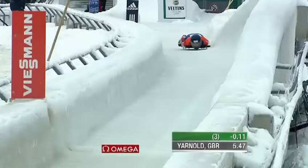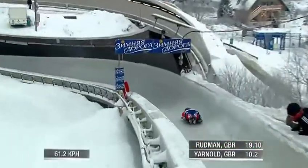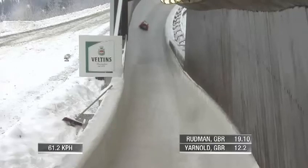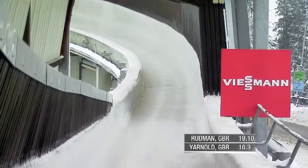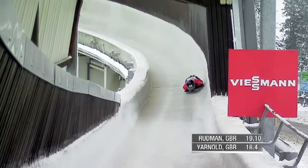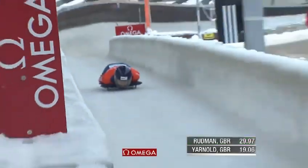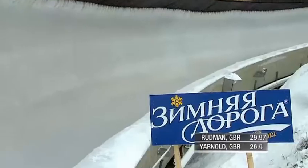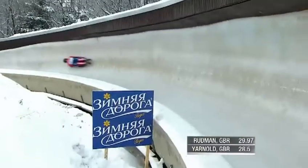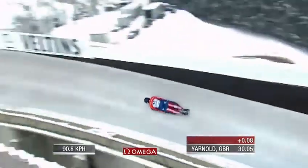Ooh, gets a little bump out of the spur. They were recutting that right before the start of the race. 5.47, big getaway. Both Lizzie Arnold and Dylan Crichton, who comes next, are very quick starters indeed. Lizzie now 1,100s quicker at the start than Shelley Rudman, but still just 0.04 of a second in front. Takes a little steer there. 0.08 behind. She needs a good run through the Kreisel.